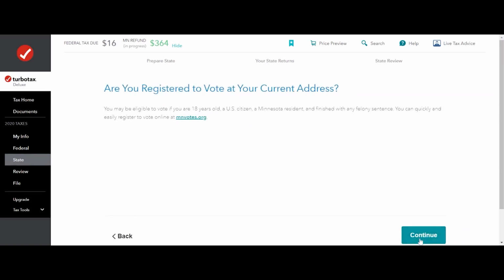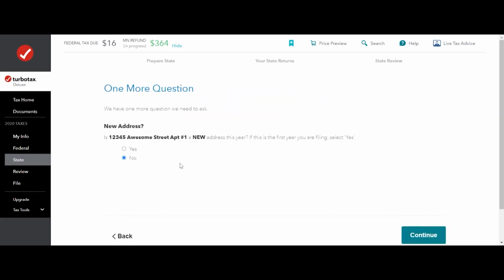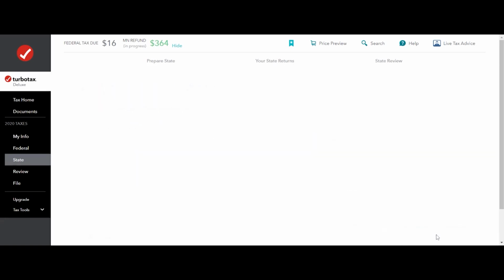No, am I registered to vote? If not, you can go there. They're just promoting that. I have lived at Awesome Street in apartment number 1 for forever now. So no, it is not a new address. If it is, then it would just ask where you lived before.